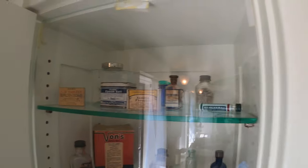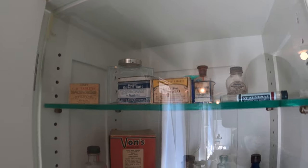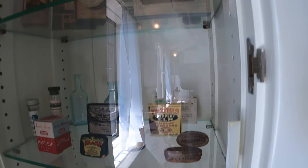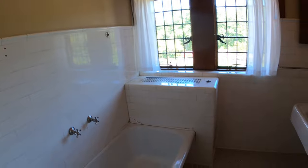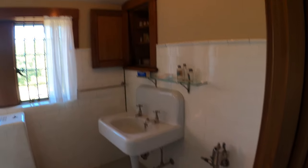Oh, they have a nice little display of all the nonsense he had. Epsom salt. Laxative. Gotta have laxative. Headache powders. Interesting. Liver pills. That's so crazy. We got all the linen stuff. Because this is the servant's wing. All right, you got the servant's bathroom. Probably still would have been super luxurious back then.